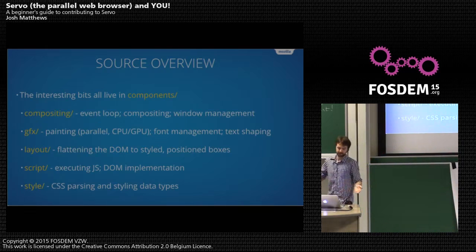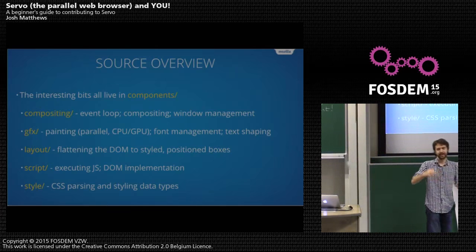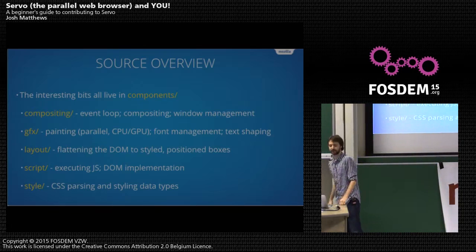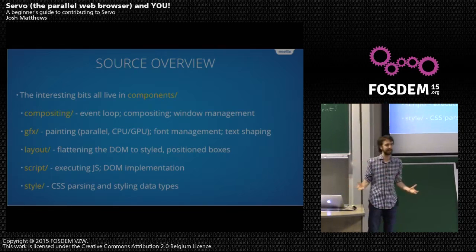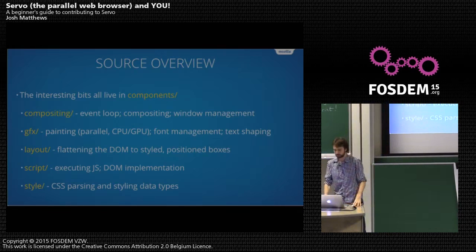You've got your script directory, and that's everything that's related to JavaScript execution. It's related to actually taking the input events from the compositor and then dispatching them as DOM events to the page. It does things like implementing the DOM specification. So there's a lot of code in there. And then finally, you have your style directory. And that's everything for integrating with the CSS parser and creating the data types that'll be filled up by layout while figuring out the styling of all the elements.